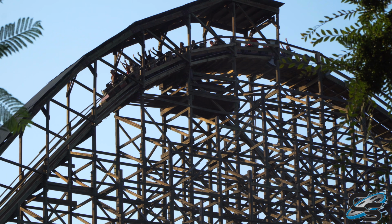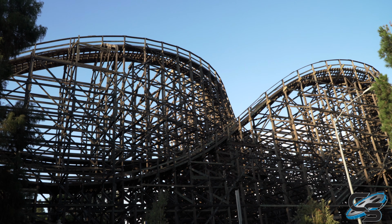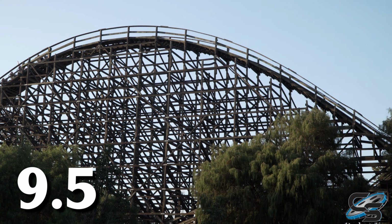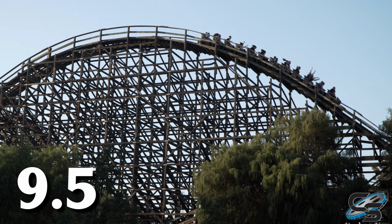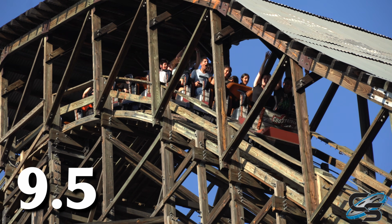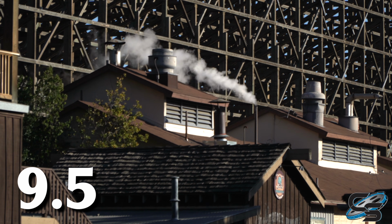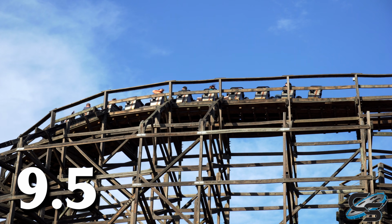The families can do it, and the thrill seekers are going to love it. So for its final score, I'm giving it a 9.5 out of 10. I just wish a couple moments were profiled a little bit better to give some airtime, mainly the first drop and also the drop off of that big turnaround there. But that's really nitpicky. It doesn't actually bother me when I ride this thing.